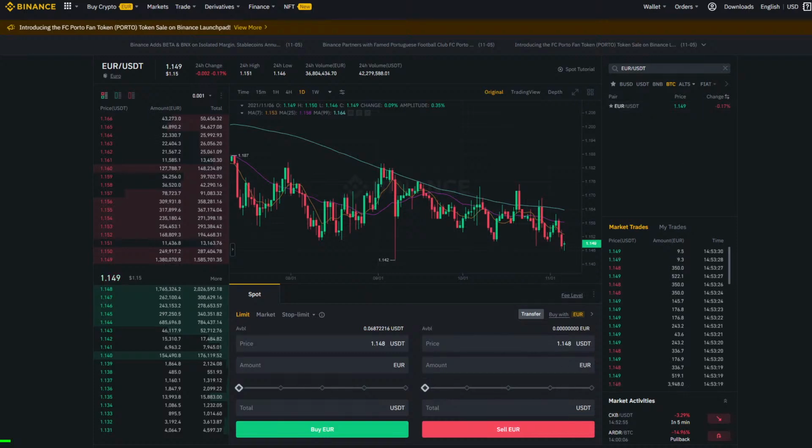The reason you want to exchange euros for USDT is this is one of the most popular stable coins in Binance, and this stable coin is paired with pretty much every single other crypto in Binance. So if you want to buy Sand, like we're going to buy in a second, you can buy it with USDT. If you want to buy any crypto, you can buy it with USDT.